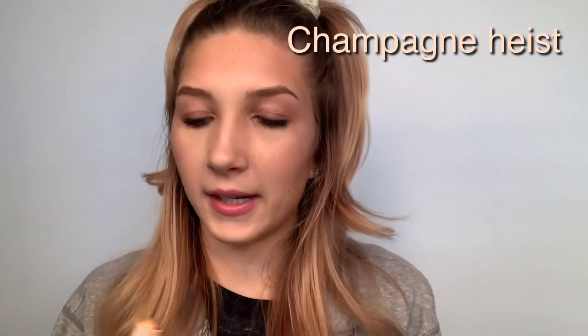This one is Champagne Heist. This one is really interesting. It's like a mix of Blondie and Starstruck. Like, it's gold, but also kind of pinky silver, depending on where you look at it. I'm going to put Pink Lemonade on the other side. I can't really tell if this has any shimmer in it. I think this is more of a blush color, but even over the eyes it looks really cool. So Pink Lemonade and Champagne Heist.